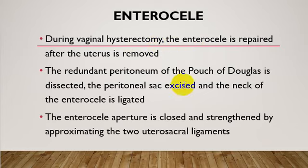The redundant peritoneum of the pouch of Douglas is dissected, and the peritoneal sac is excised, and the neck of the enterocele is ligated. So this enterocele aperture is closed and strengthened by approximating the two uterosacral ligaments. We'll be coming to this part during the next few slides.